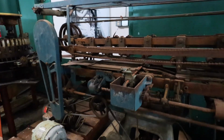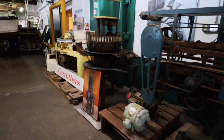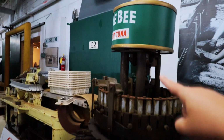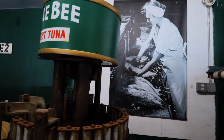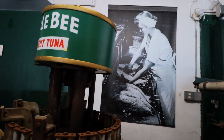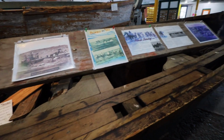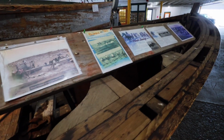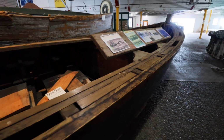Now, the people who have donated this are mentioned on the small written plaques below, but as we kind of progress, you can see some of the original pieces of the Bumble Bee Tuna Company. Look at this, and it still has the insignia and brand for the light tuna right there next to this historic photo of a woman getting the fish ready for the process. We're looking at a 32-foot net tender, and this is a specific kind of boat. It says here that it was designed to carry a full load of salmon at one point in time. It had a flat bottom to it, and they would use heavy nets to capture the salmon and then bring them on board this boat.